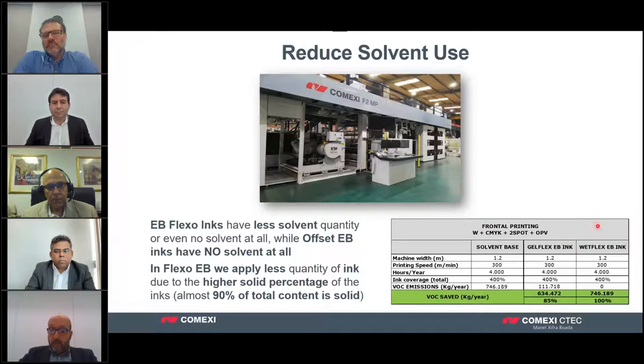So at the end, if we make a comparison in this chart, we make a frontal printing. We take a white first, then cyan, magenta, yellow, and black, 2 spot colors plus an overprint varnish. So a total 8 colors job. And taking as a base a solvent-based machine, typically 1.2 meters, 300 meters per minute, 4,000 hours a year, with an ink coverage altogether of about 400%, we have about 750 tons of VOCs emitted every year. When we convert this to GelFlex EB ink, which has only 10 to 15% of solvents, we can reduce this by 85%, so we are at 650.